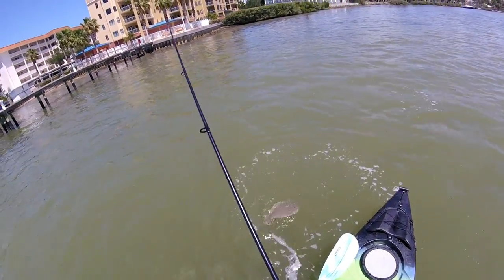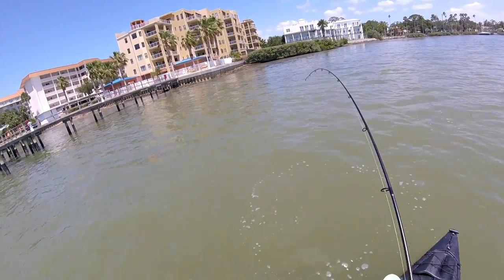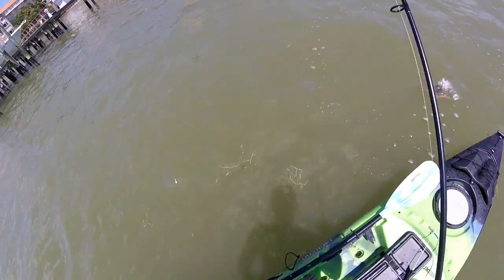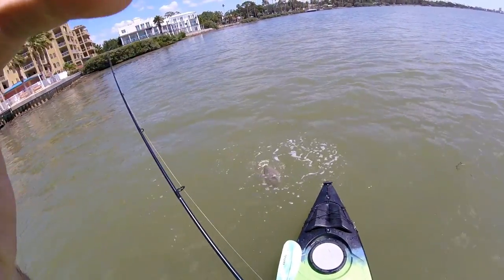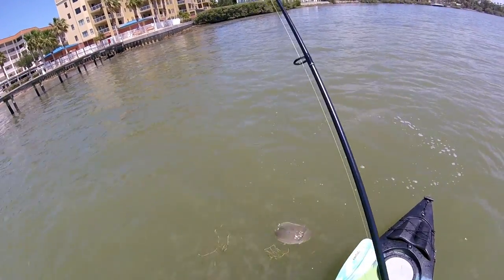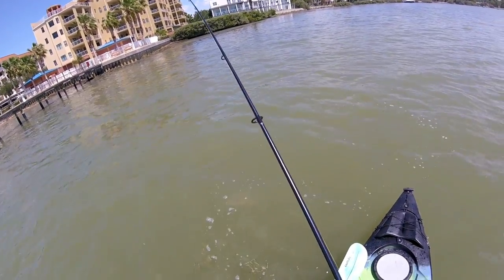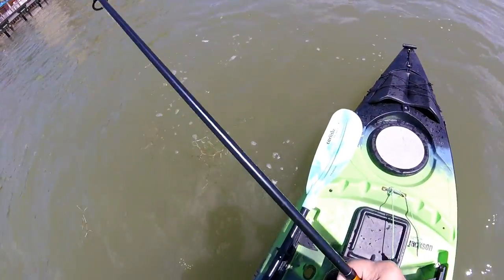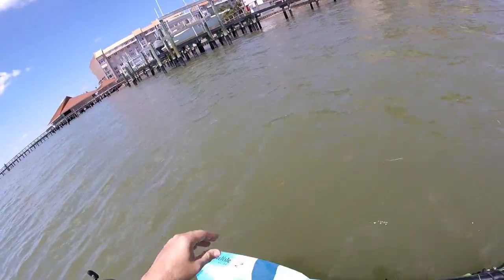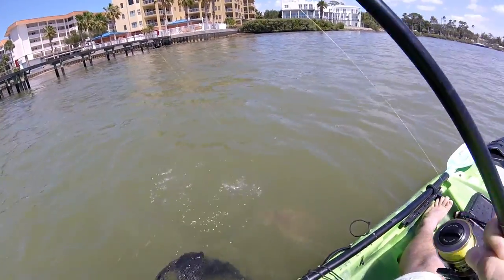Sweet. That's good eating right there. Oh, man, that is awesome. I'm fired up for that. Look at that. You see that? Nice little flounder. That's a good size one too. I gotta check and see what the size is, as far as what you can keep, what you can't keep. I'm not really too sure.